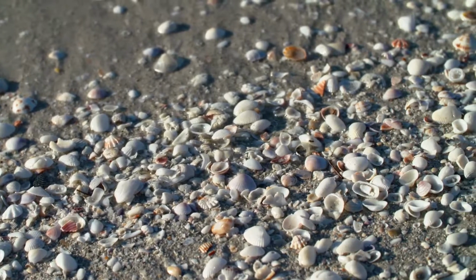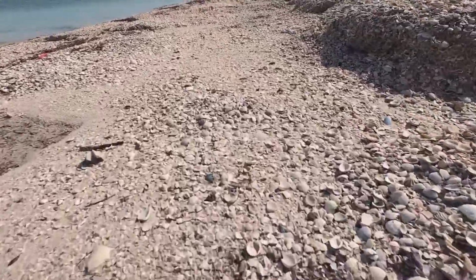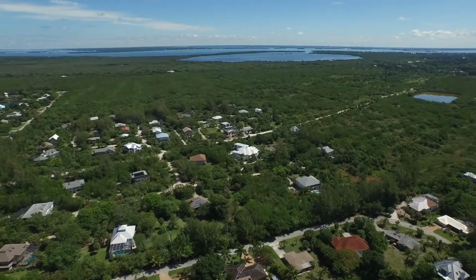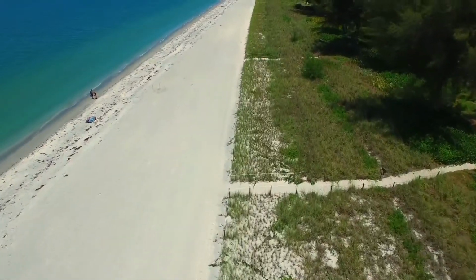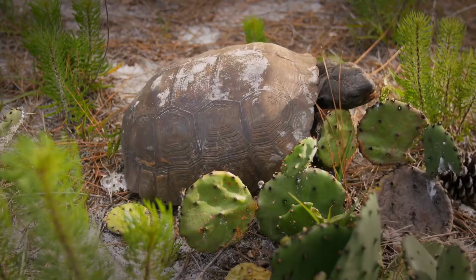Part of that's because of geography. Sanibel lies east to west, and most of the rest of the coast lies north to south, and most of the currents run north to the south. So the island tends to act as a big stopping block for anything that's getting pushed along down on the bottom of the ocean. Today, it's a haven for wildlife, and more than half of the island is set aside as nature preserves.